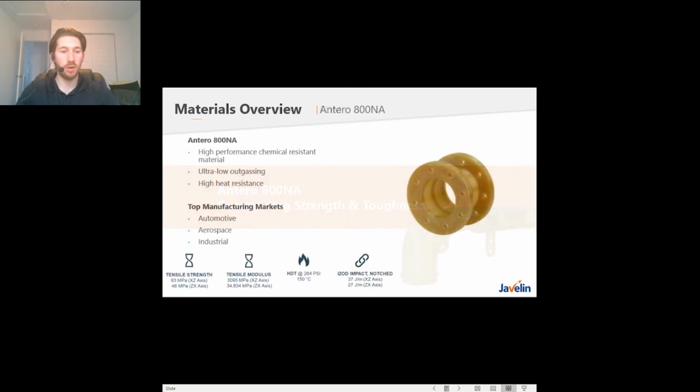Also, we have the Antero 800 that I wanted to present. It's a high performance chemical resistant material. It's good for ultra low outgassing and high heat resistance as well. We're seeing this material a lot in the automotive, aerospace, and industrial industries. Just as an example, we were working recently with an automotive customer, and they were looking at a pump holder ring adapter, and it needed to be resistant to ethanol and gas, and the Antero was a great solution for them, and it was a successful application with this material.